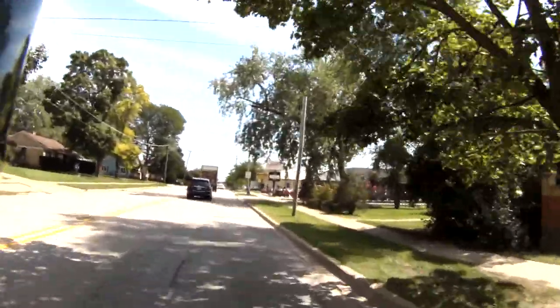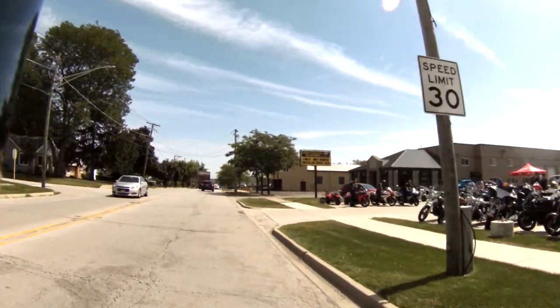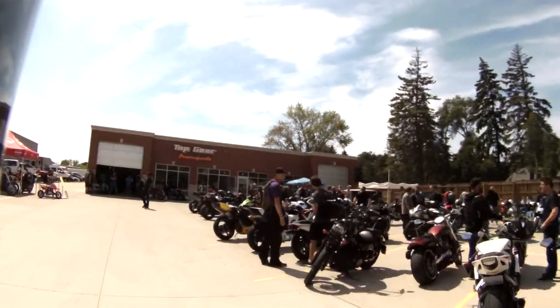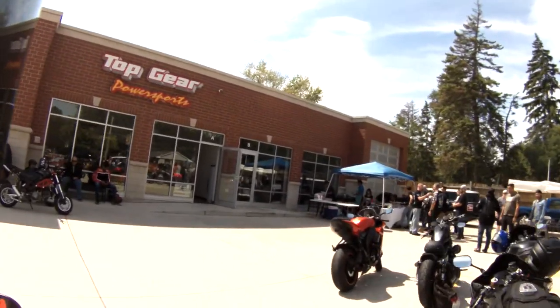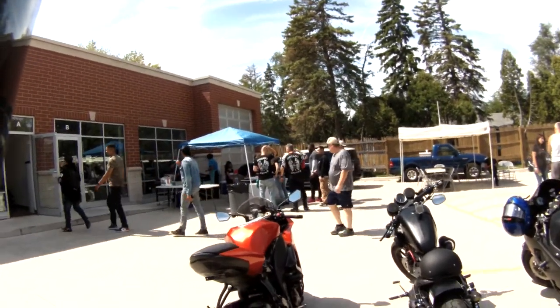All right, so here we are back at Top Gear, and as you can see, a lot more bikes have showed up. I think that the big group is already here. All right, so let's park it here for now and go inside to let them know that we are here, and for us to get into the dyno tune.